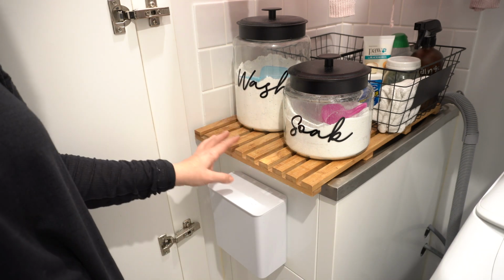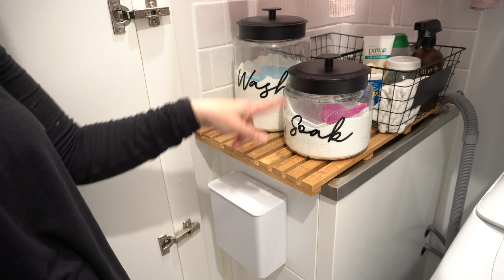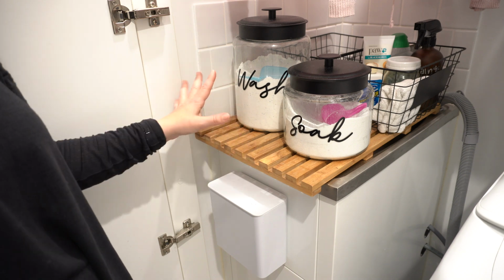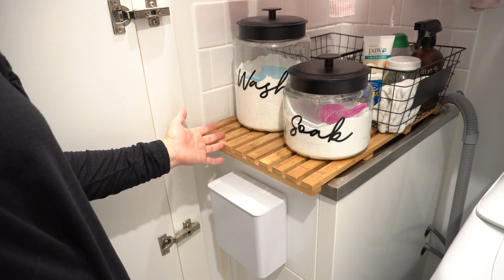This one I actually shared in one of my last space-saving ideas and hacks. It's actually a bamboo bath mat from Kmart, and if you pop it over your laundry sink, it just gives extra storage if you have no shelves or storage and you have a little laundry closet like mine.